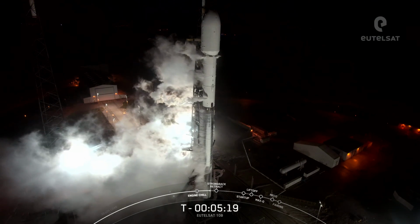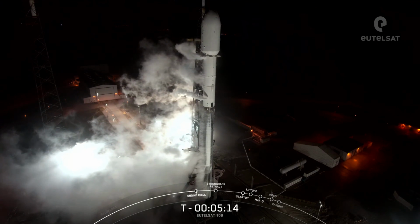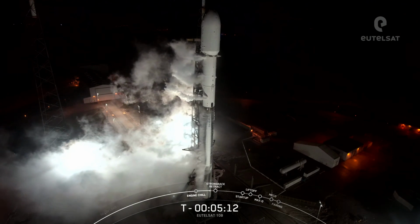Now above the first stage here is the second stage, which has a single Merlin vacuum engine or MVAC engine, which ignites after the first stage separates.